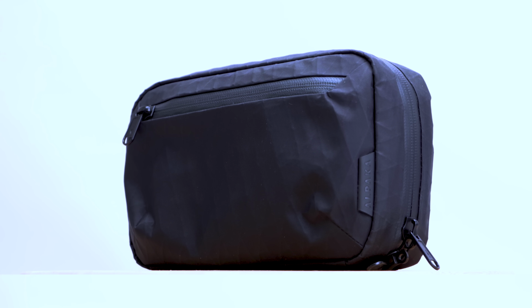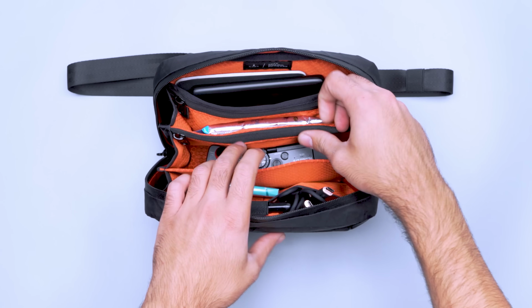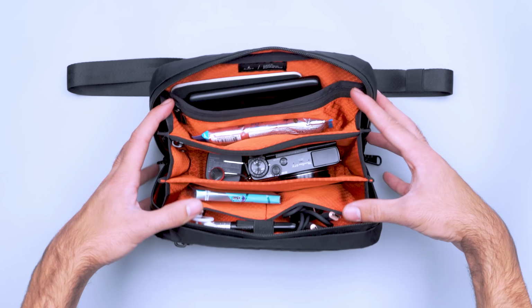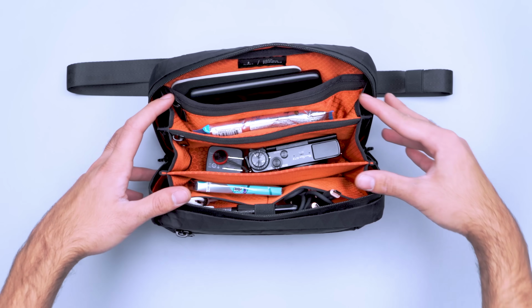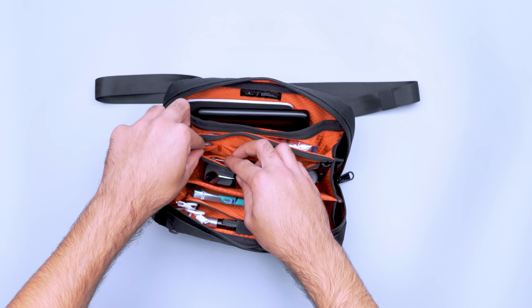There are a few different material and colorway options to choose from. The X-Pack version we have here comes in black, gray, and camo. There's also a black Codra nylon model. Each one has a ripstop honeycomb liner in a blood orange color that increases the visibility inside. As for organization, 3 different accordion compartments expand and contract for tech. Meanwhile, zippered pockets keep small gear like SD cards from getting lost in the shuffle.